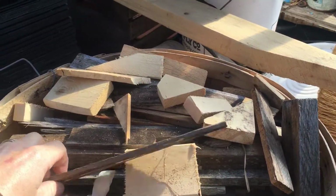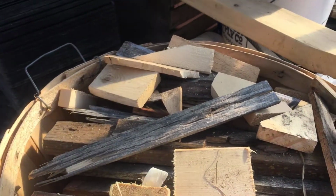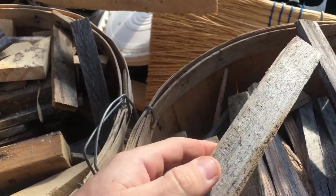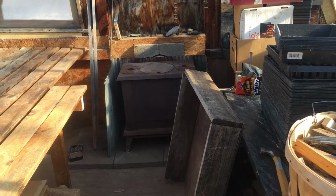So some old lath we took off the greenhouse, took the nails out, bits and pieces of the wood that we used for the purlins, old tomato stakes that we cut up and then burn. So just a quick little update.